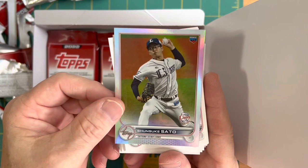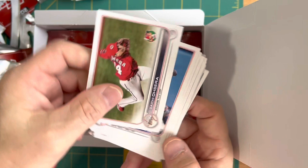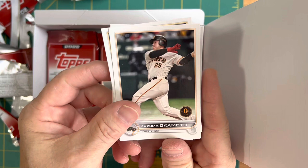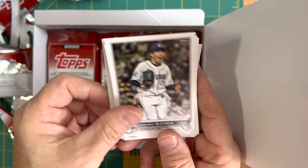Here's our pull, our big hit, Shinsuke Sato. Nice. Some landscape as well as portrait shots. Kazuma Okamoto, third baseman, kind of got eclipsed by Murakami, but good player. And I think we've seen these. Okay, next pack coming.